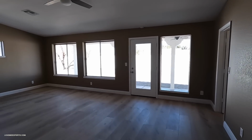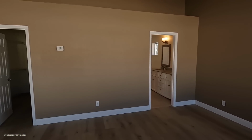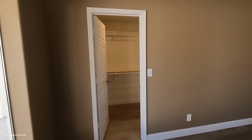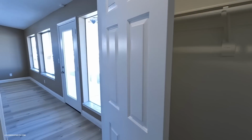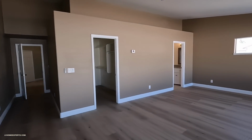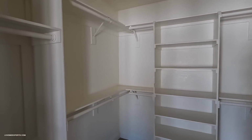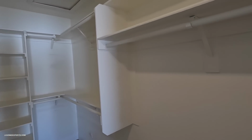Coming into the primary, we got original windows here. We're all original windows. Another thermostat right here. So we need to find out if there's 2 air conditioning units. There's your walk-in closet. This might be for his. This is the bigger closet, so this could be for her. His and hers. Your attic access is right there. Pretty high though in that thermostat.